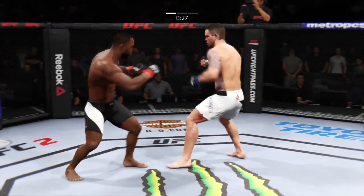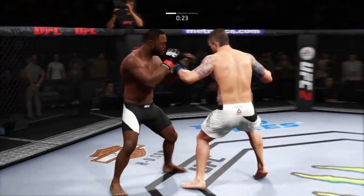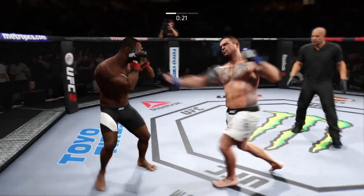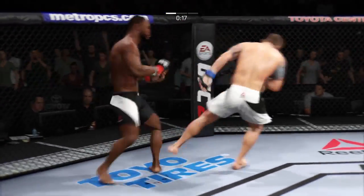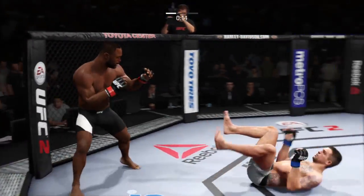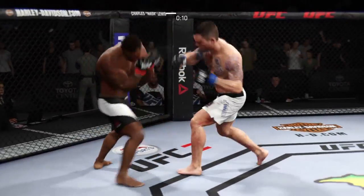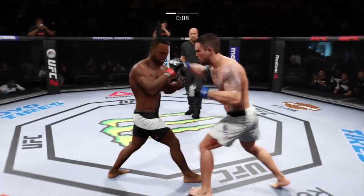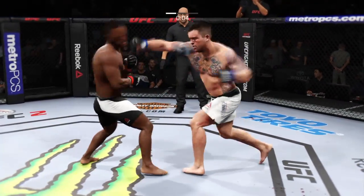Seconds. Oh, that one hurt him. He's got him hurt. Seconds. He lands a head kick. He's down. Big straight punch. Turning into an all-out slugfest. Hurt him with that overhand. Oh, that's a heavy body kick.